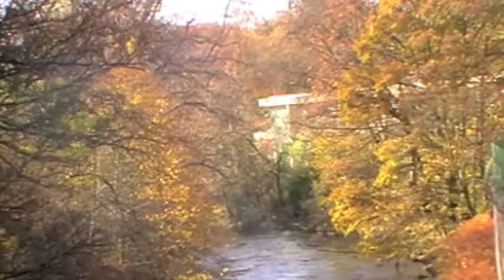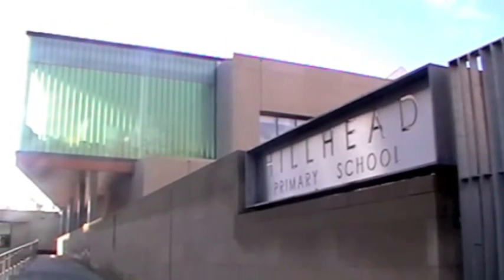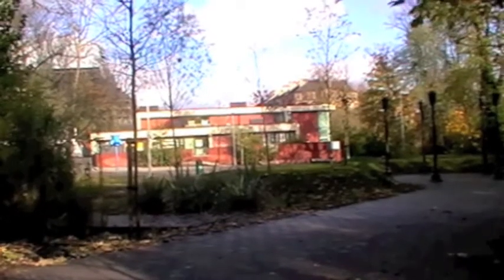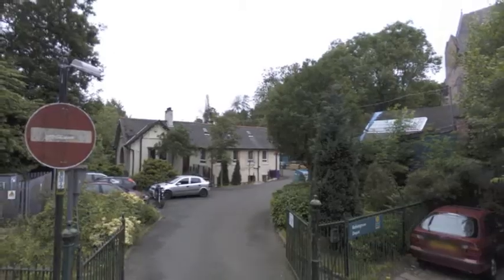Hillhead Primary School was created to amalgamate 4 primary schools and 2 nursery schools. Its conception was not without controversy, both because of the closure of the local schools and also because of the proposal to build within Kelvin Grove Park on the site of the Parks Works depot and the consequent loss of some very attractive little buildings there.